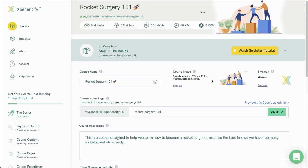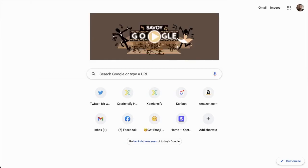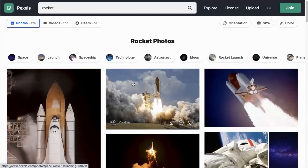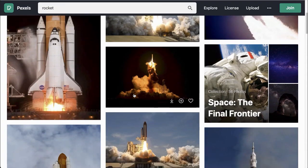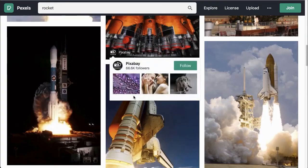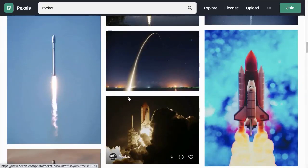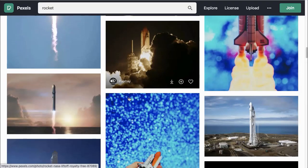And for this course image, I'm going to go and grab an image off one of my favorite websites to get free images from, Pexels. And let me see if I can find anything like that for Rocket, because it's the Rocket Surgery 101 course. And I'm going to go and grab something here.